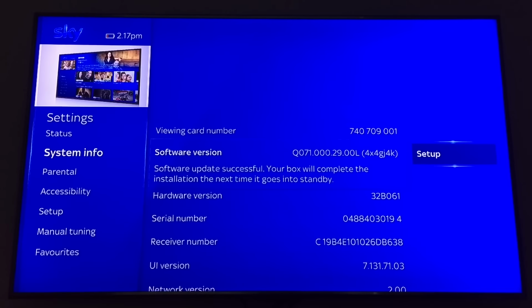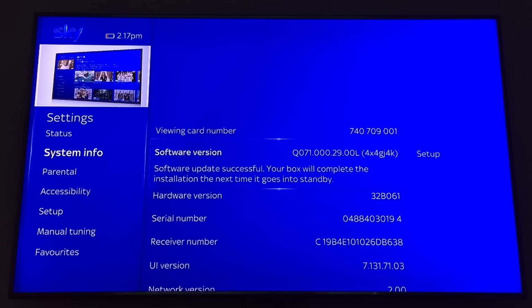software button, and it'll come up with a guide saying set up. Press set up, it will download, and once it's done, you will have to put the Sky Q on standby, and then when you turn it back on, it will initialize the update. So I'm turning it on standby now.